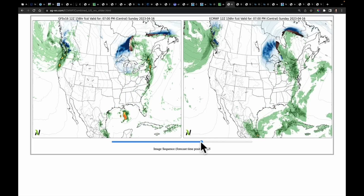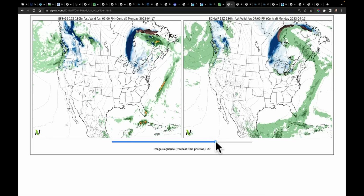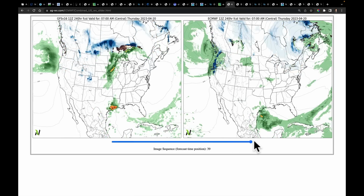That front goes through, and then you know what the recipe is. The trough delivers the colder air for Monday and Tuesday, and then the whole thing resets. There's another trough coming into the northwest. Warmth spreads out ahead of it, and we're going to watch for it to eventually make it here. But it's about 5 days spacing between each one of these events, maybe a little bit more than that.